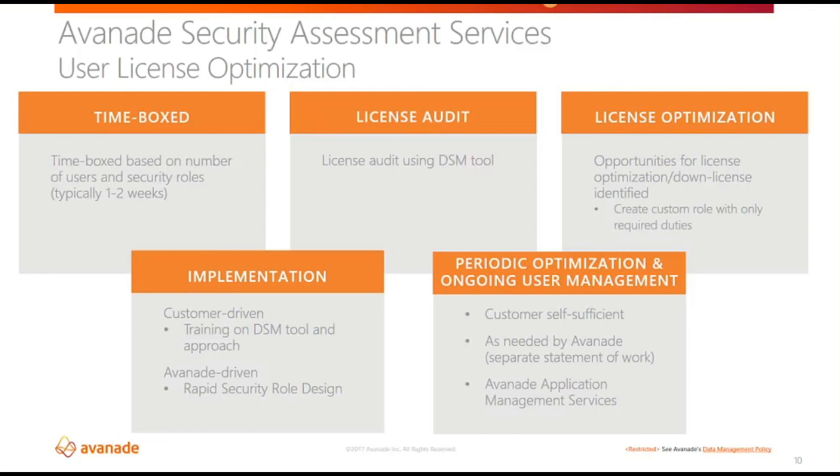And again, after we get through with that initial assessment, if you want to move forward and implement that yourself, then training on the tool and some basic support from us. If you want us to do it, then we can move into that rapid security design process and get those roles built and tested for you. And again, periodic optimization here, users come and go, user management's an ongoing process. Again, you can do that yourself, can do that with Avanade under a separate statement of work, or again, if you want to plug into our application management service offering, you have that option as well. So that's the two offerings that we're talking about right now.